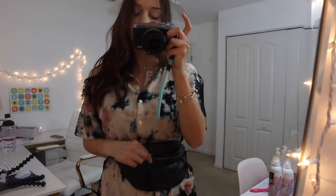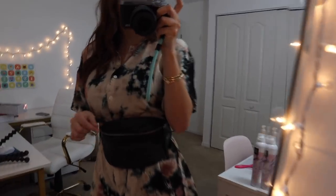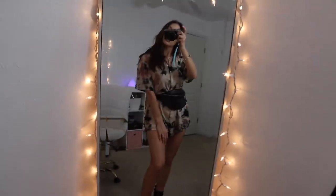And I'm not gonna lie to you guys, it was a little bit boxy on me until I cinched this at the waist. And it was also styled like this on the model. So I think if you guys got it, definitely wear it with a belt or a fanny pack like I am. It definitely makes it look a lot cuter. And then I paired it with my Steve Madden combat boots. Really wish I could wear this somewhere.